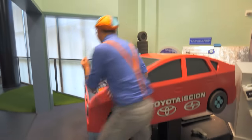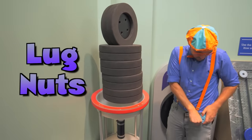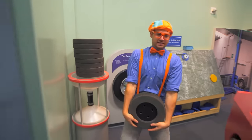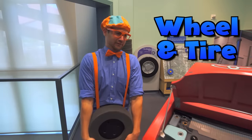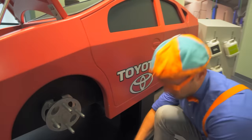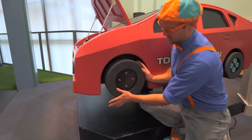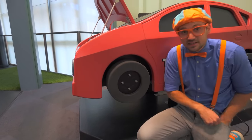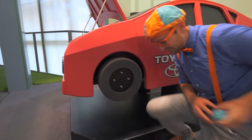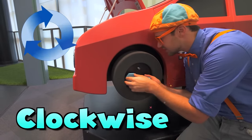Let's put one on. Ooh, so these are the lug nuts. Put them in my pocket. And then this is a wheel and a tire. It's pretty heavy. Okay. There we go. Okay, let's line these bolts up, there we go, perfect. And then let's take these lug nuts and let's put them on. Whoops, it fell down. Okay, let's turn this on, turn it clockwise, just like this.